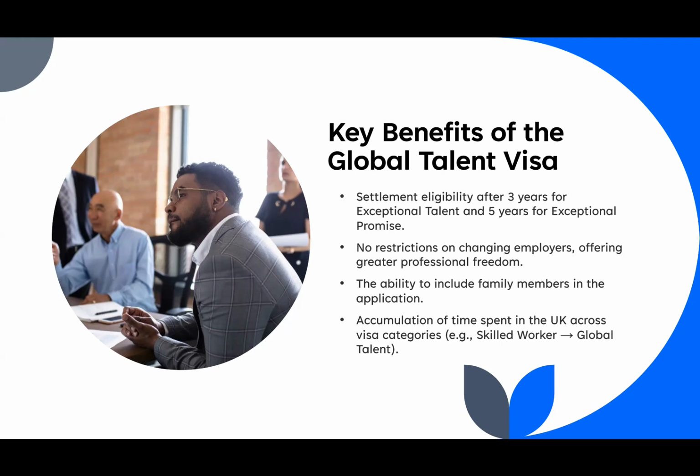So if it benefits, there's so much which you will hear about. A lot of people who are looking to settle, maybe in the UK, the settlement eligibility, of course, is somewhat shorter if you were to compare with maybe the healthcare sector. So with the global talent visa, of course, you know that you can cut that journey short somewhat. And there are no restrictions on changing employers. Again, that's a plus if you were to compare again with a route like the healthcare route of the skilled workers visa.